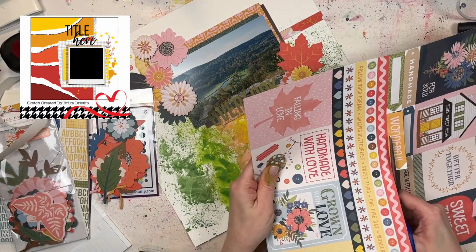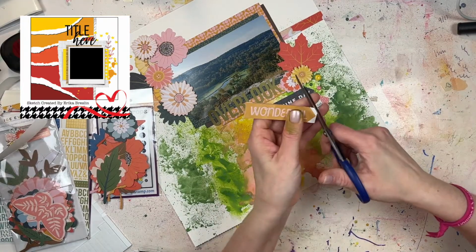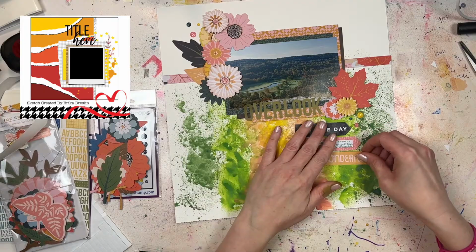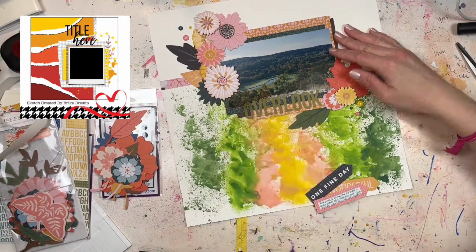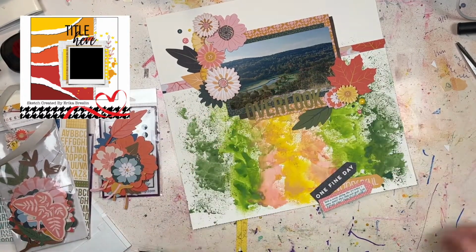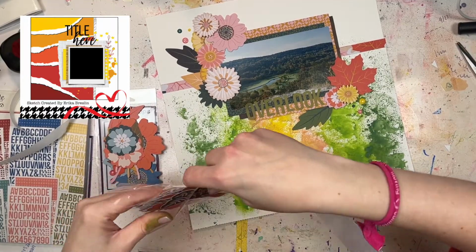So here's one that says wonderful. I kind of wish that I could have pointed the arrows in a different way, but I didn't. I mean, I could have done the journaling the other way, but I just wasn't thinking clearly at the time, which also happens a lot when I scrapbook. And then I'm like, no, I need more embellishments down here at the bottom. I need to balance these out.